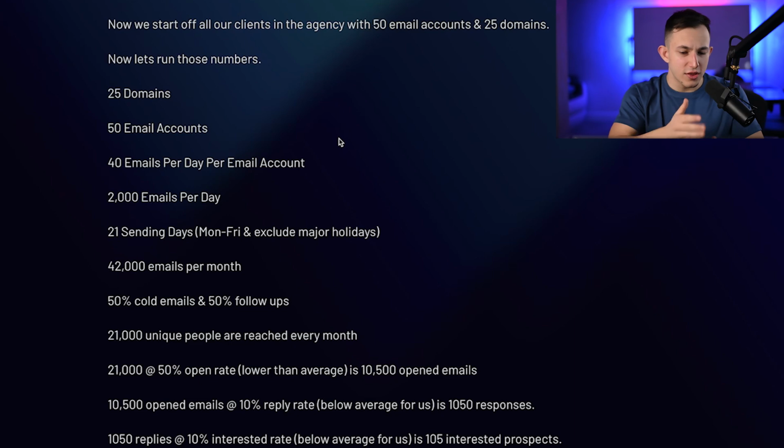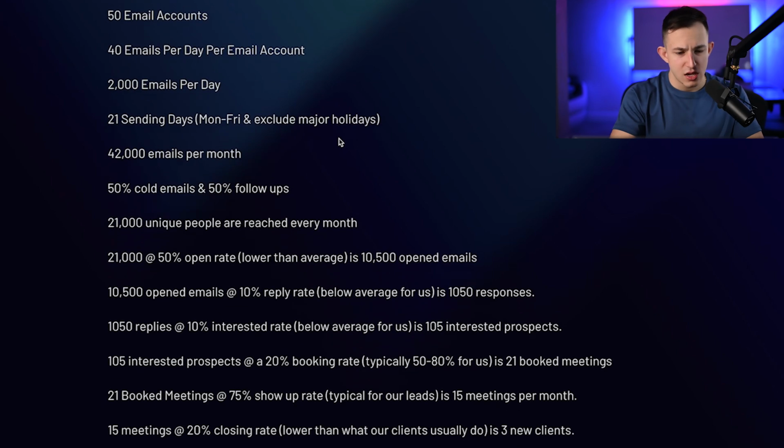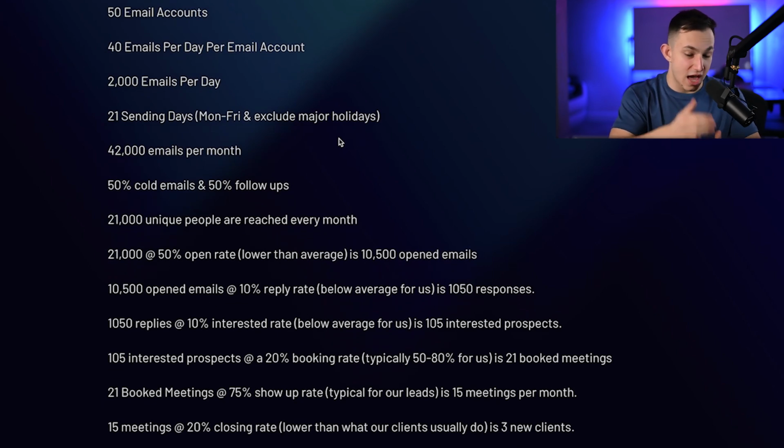Now, 21,000 emails is how much we're going to be sending to new prospects every single month because it's half of 42,000. 21,000 emails at a 50% open rate, which is lower than average, is going to be 10,500 open emails. 10,500 open emails at a 10% reply rate, which is below average for us, is 1,050 responses.